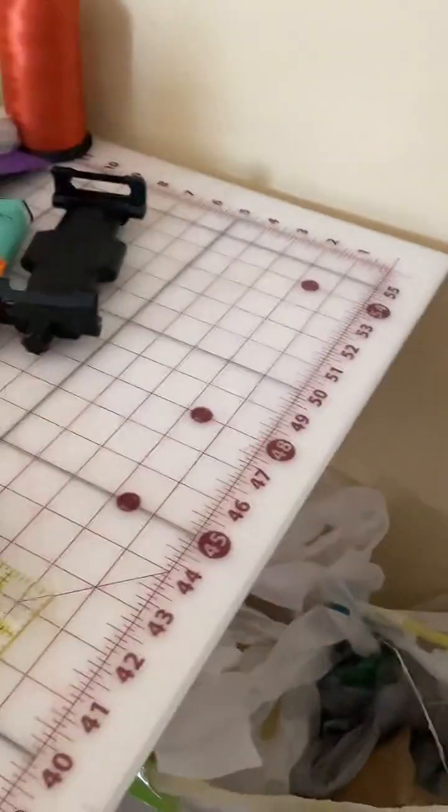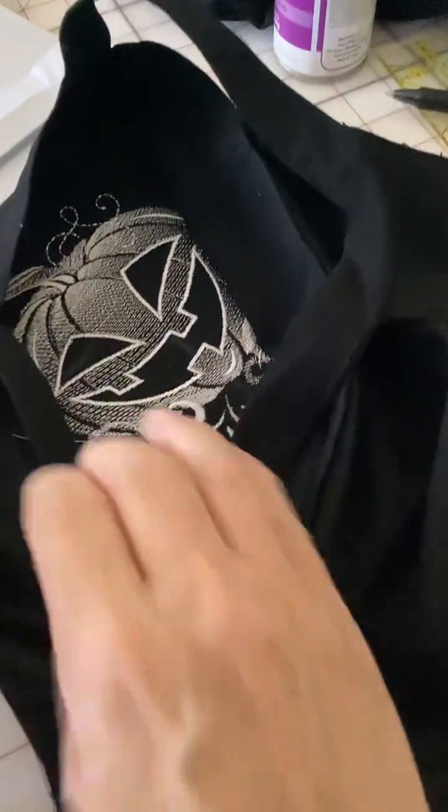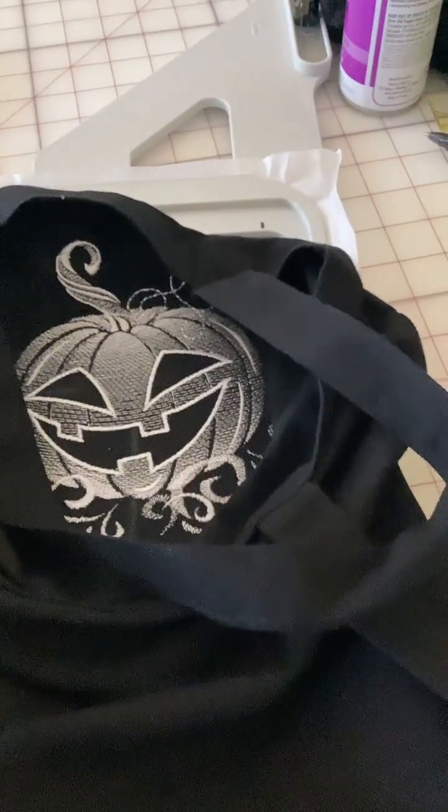Okay. So if you're just joining, let me turn this camera around again. I just did this project here. This is a tote bag, and it's a Halloween bag. It's on paper, so I can just rip this off of here. This feels very magnetized to me, but let me get hands free.